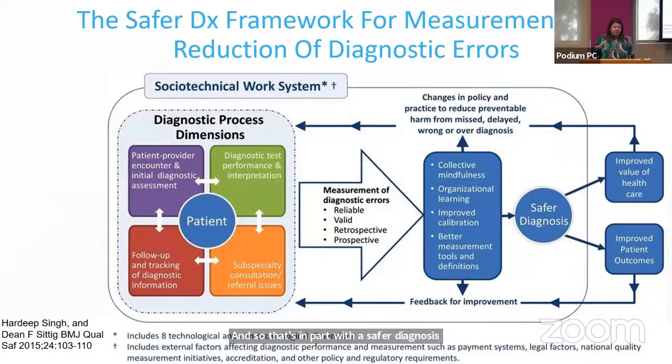And again, here is a picture of that diagnostic process. And then any breakdowns of that can lead to diagnostic errors. But really, when it comes to safer diagnosis, that's when we can not only measure them, but also learn from them, calibrate from them, and then think through, again, better measurement tools, definitions, feedback, and have ongoing goals to improve diagnostic safety.